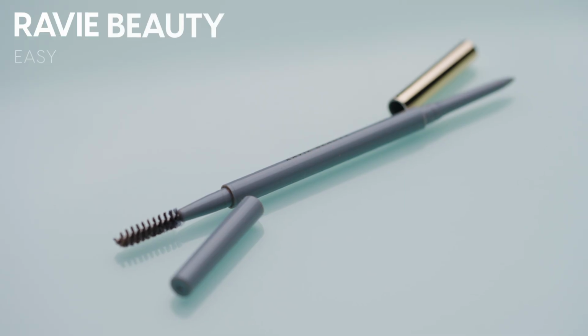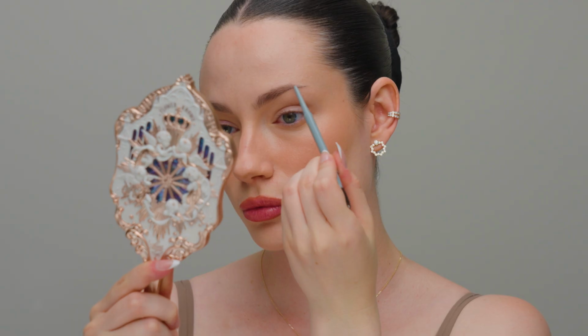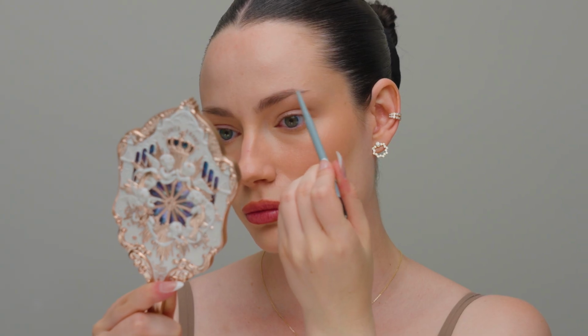Okay, so our base is pretty much done, at least the creams anyways. I am gonna move on to brows now. I recently discovered this brow pencil. This is by Revela Beauty. This has a very fine tip and it also comes with a spoolie. This has recently become one of my favorite brow pencils. I like to just use it to draw individual hairs on my brows.